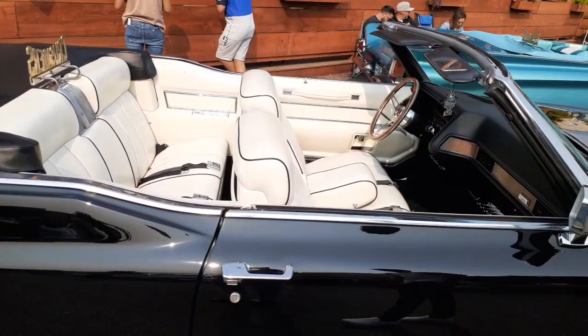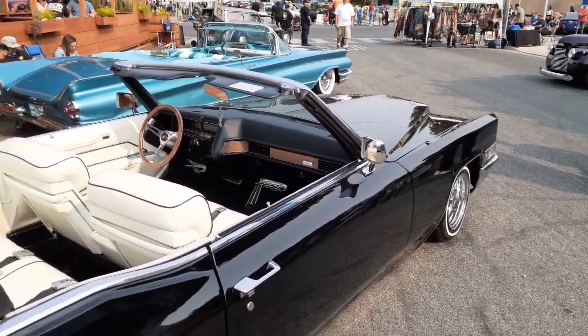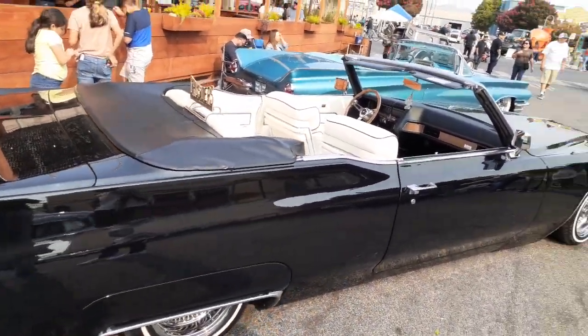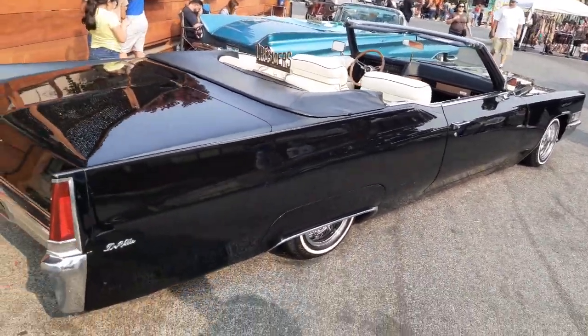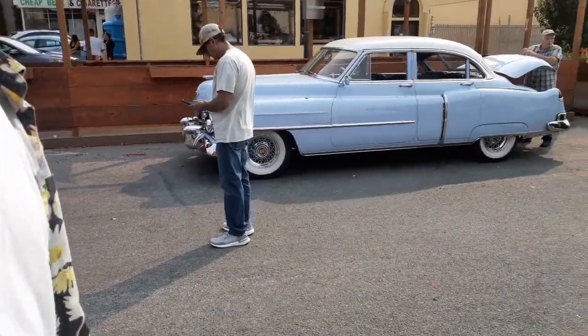Oh, nice. The hydraulics, I mean. In gray, black ice. Huh? DeVille? Cadillac DeVille. Another Cadillac.